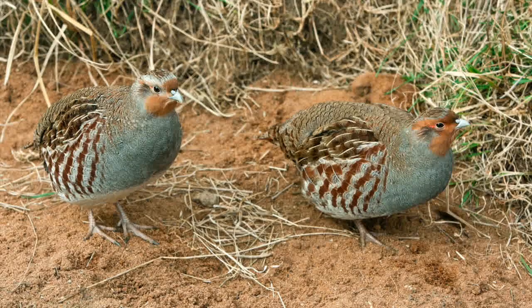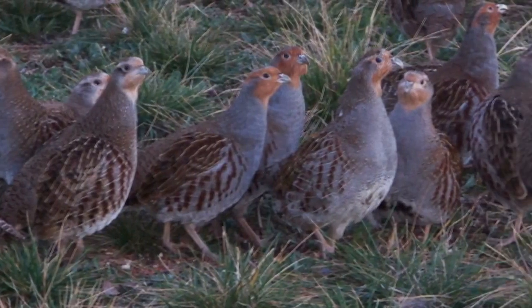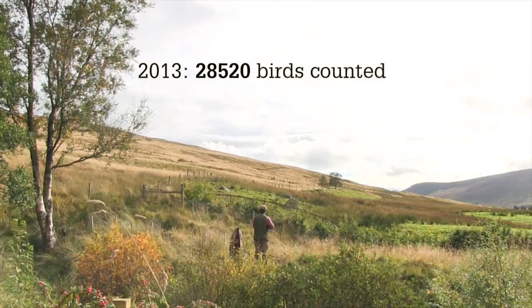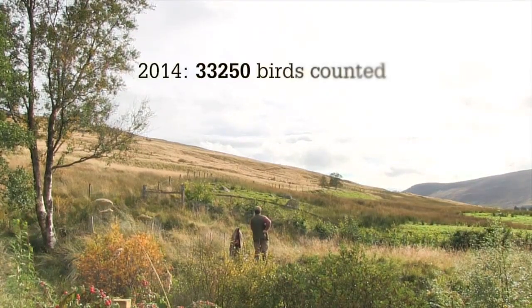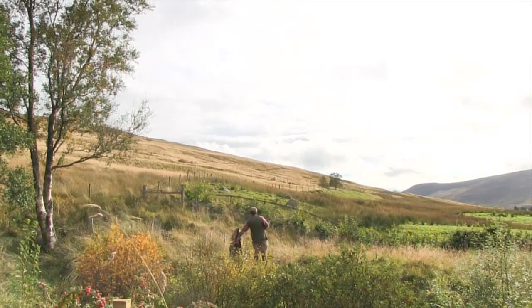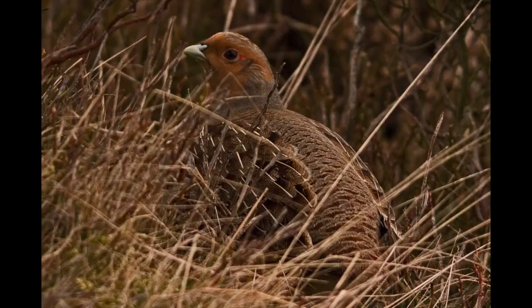Grey partridge numbers are up by 18%. That's what the GWCT's partridge count scheme last autumn revealed, and now a warm summer could see populations rise again. All regions within the scheme reported an increase in bird densities on the previous year. The GWCT said this demonstrated that grey partridge recovery is achievable, and urged everyone with an interest in conservation to get involved in the counts this year.